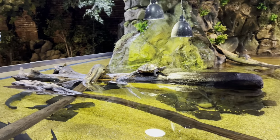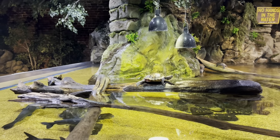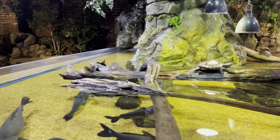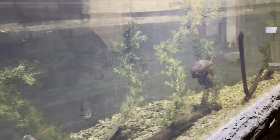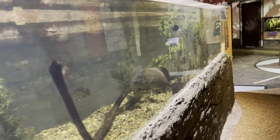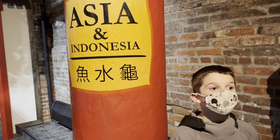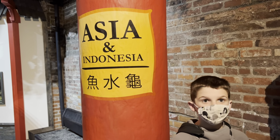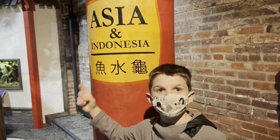I'm a big fan of the turtle under a heat lamp. It's still on the rock there. So we just came out of the area for Ohio species of turtles and salamanders and fish. Where are we headed to now? Asia. All right. Yes. Great, let's check it out.